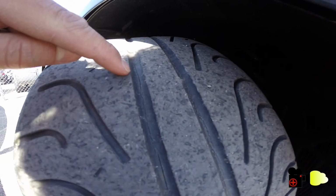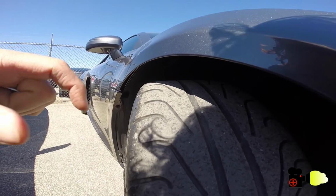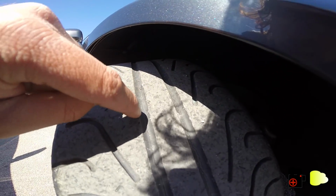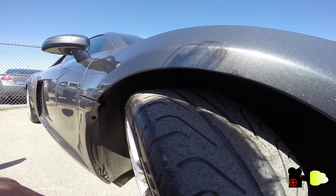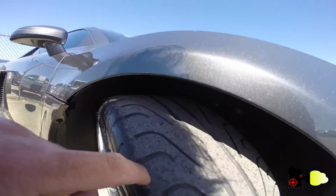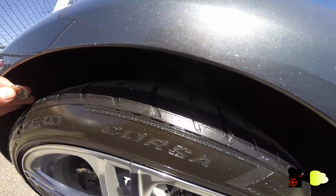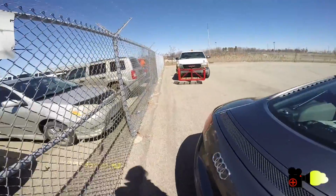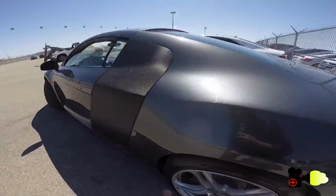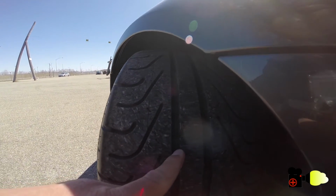Now, the tires seem to be genuinely worn. As you can see, there are a lot of small lines inside the treads. That indicates that those tires are becoming old and actually dangerous to drive on. It does seem like this car needs four new tires all around. On this side it's the same thing.